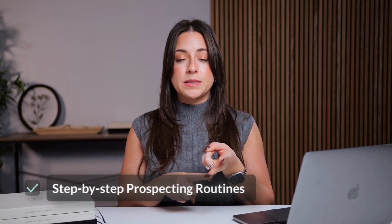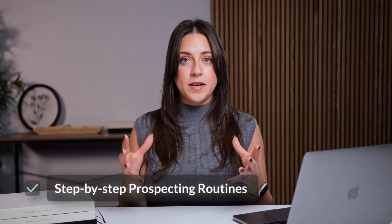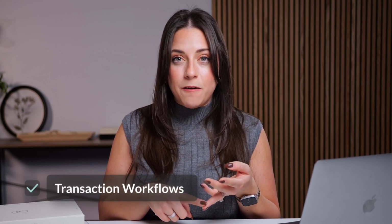This is where I have my prospecting routines step by step nailed down for me that constantly are in front of me, so I never forget what I have to do when I wake up in the morning. And this is where I have all of my transaction workflows as well. So specifically tasks that need to happen for every stage of the client journey. In the Market Authority Academy, we call this the $1 Million Client Journey.